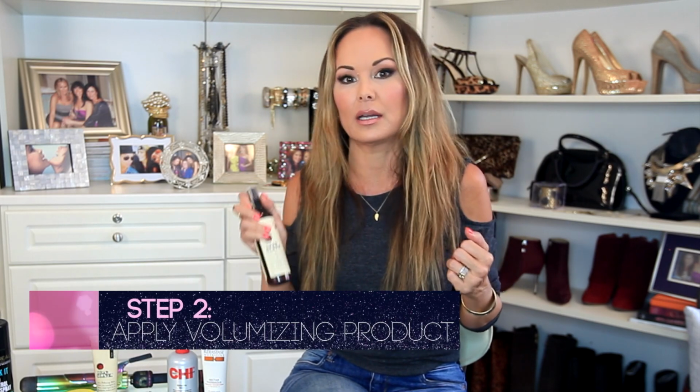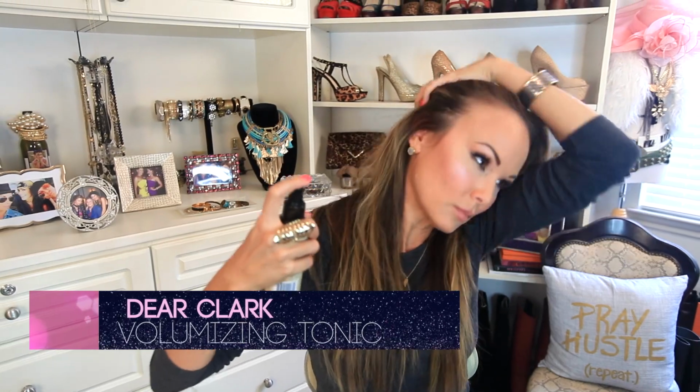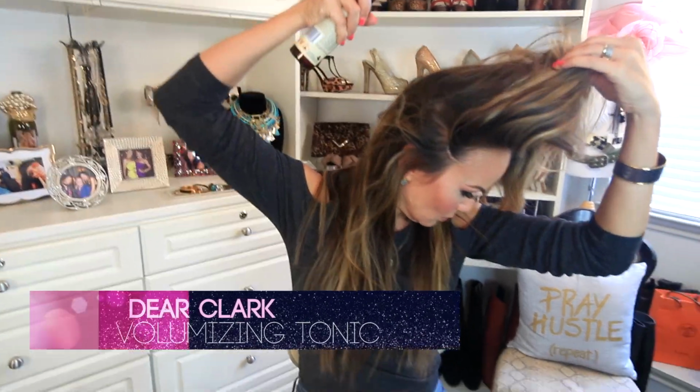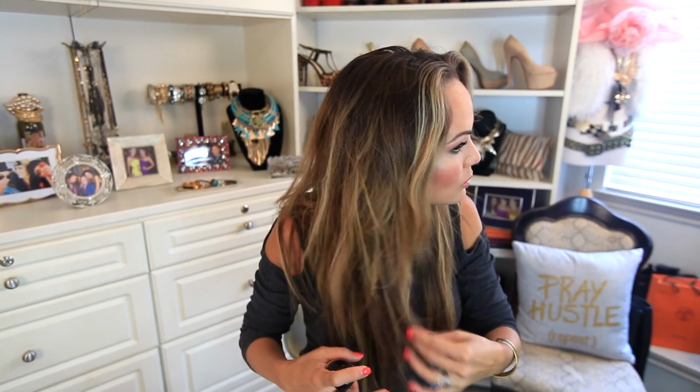This I cannot get enough of. Before I start blowing my hair, I pull my hair over to the side and spritz it this way. It's almost like I'm going against the grain, right? So you want to go up against the growth of the hair. You know what I mean? Even maybe turn your head upside down. This stuff rocks. It has really transformed my hair and how I do my hair.